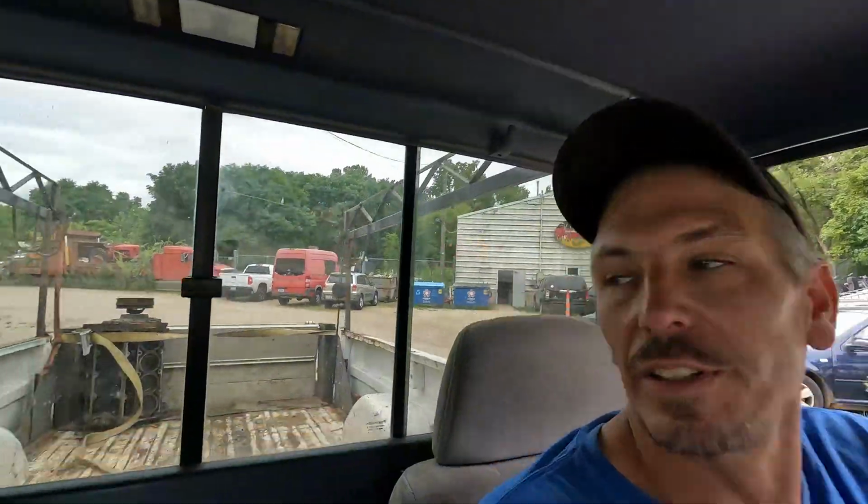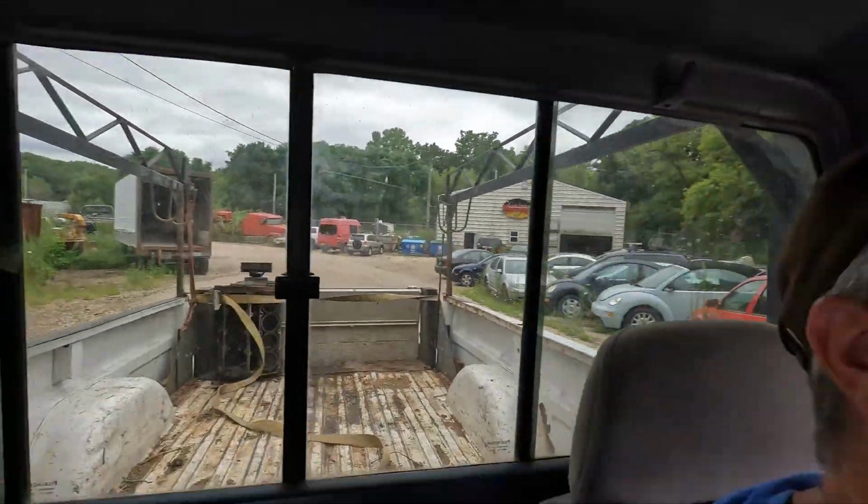Fully stripped, loaded in the truck. There we go. We got ourselves a 5.3 that I'm pretty sure I'm ordering some head gaskets and probably cam bearings, because I assume they're bad, and an oil pump, and we're gonna put this short block, whoa, she's bouncing around pretty hard back there.